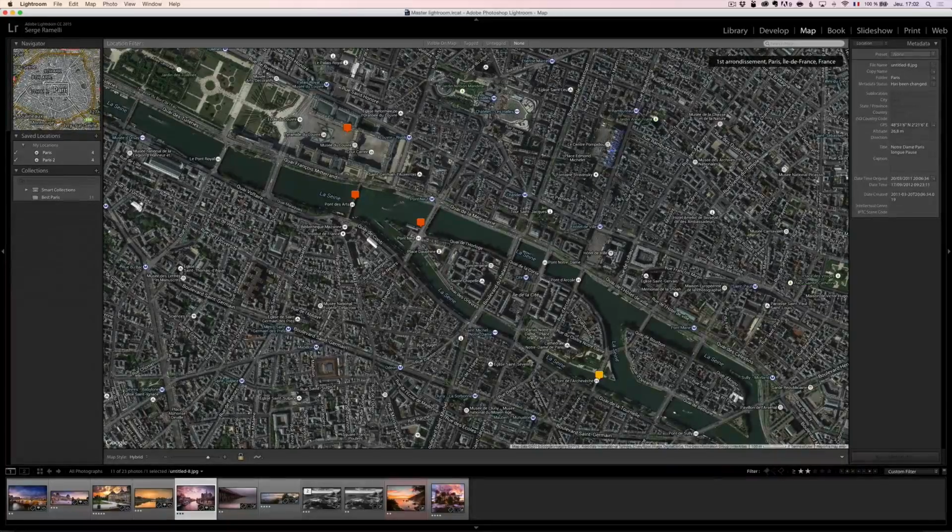You just take your iPhone, you take a photo of that forest, and once you're in a map module, forever you will know the GPS coordinate, and you can go back there. And that's what I use for location scouting. I use my iPhone, I take photos, and then I use the map module to find the exact address where I've been everywhere. So that's a good use of the map module.